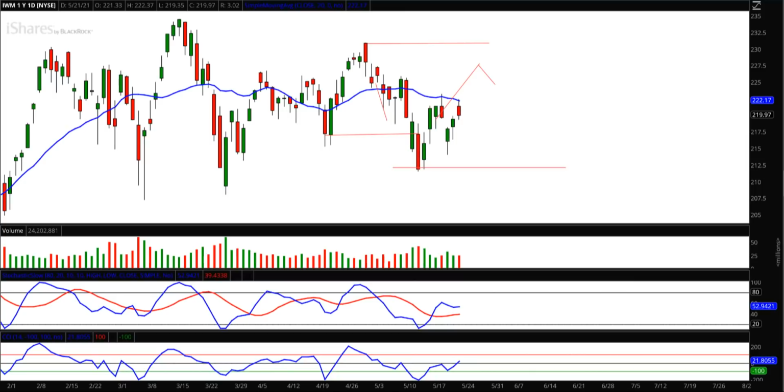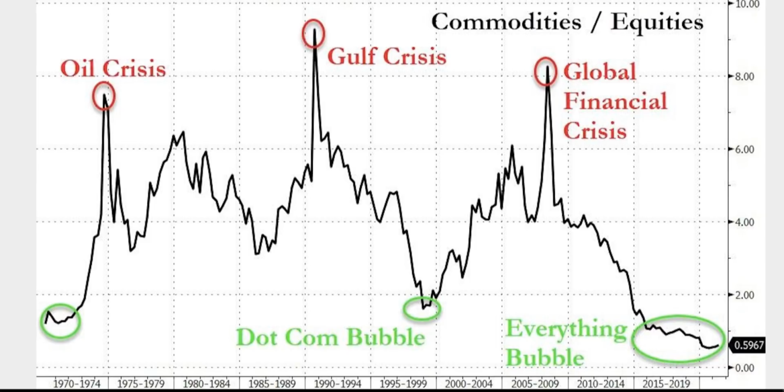But before I get into that, let me just show you some things here that you need to pay very close attention to. This is the Goldman Sachs Commodity Index as it compares to the SPX. This is a ratio. Now, pay very close attention here. This is where we're going to go into a little overtime, but it's worth it.